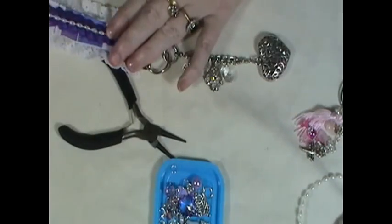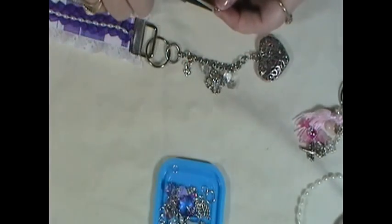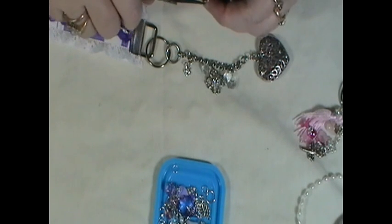because this is like in a purple. What I might do is I've got some here. What I might do is add these. So what I'm going to do is I've already put a jump ring on there.